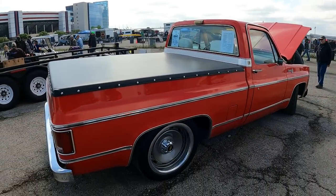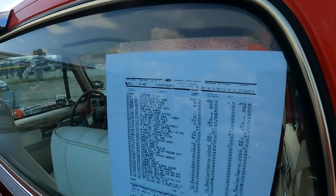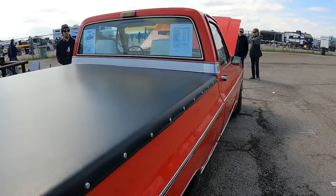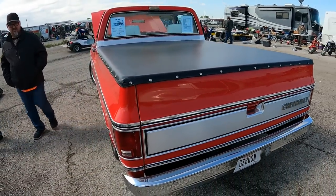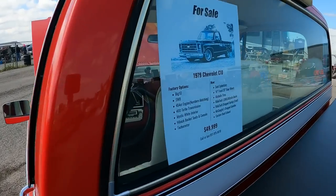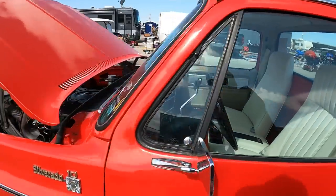Short bed. It's got a copy of the original build. $50,000. That's nice. That's a good looking truck.